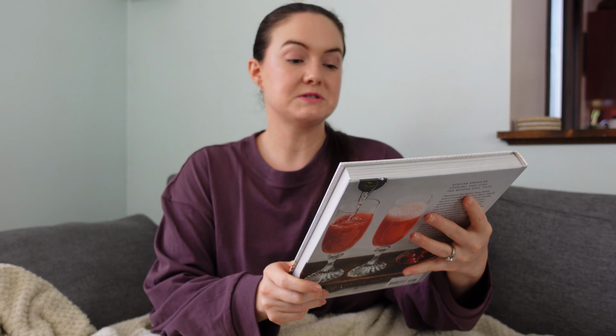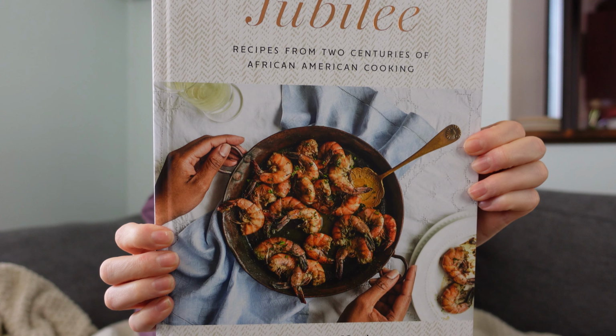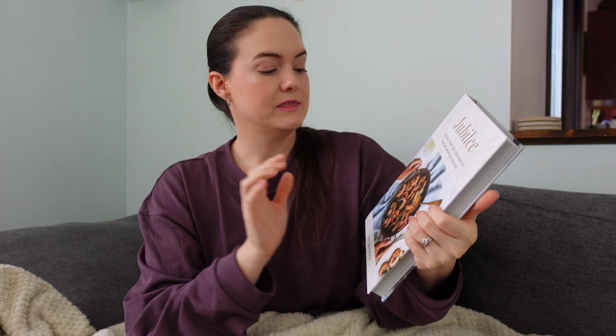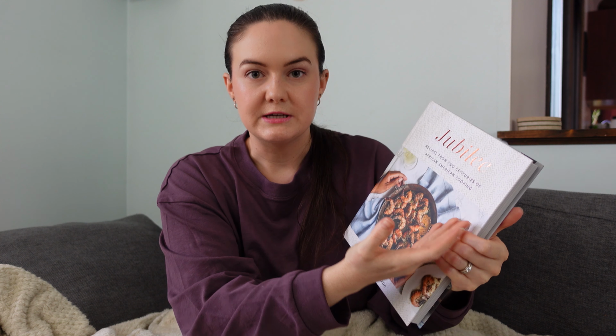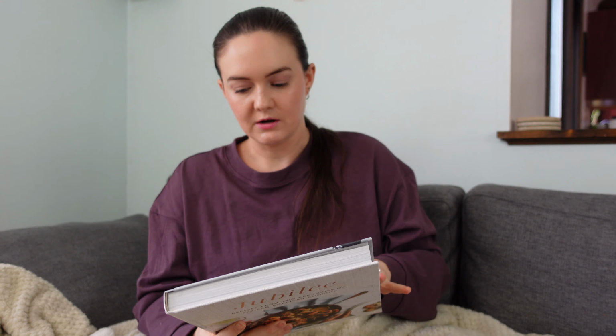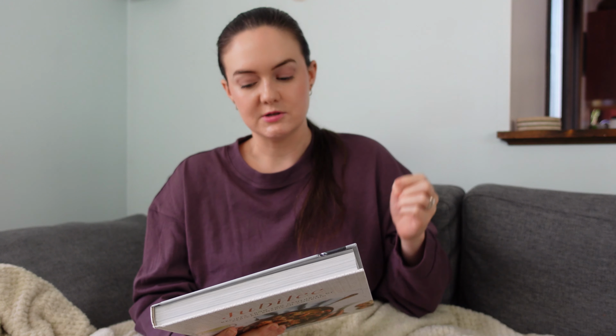Next up, we have Jubilee: Recipes from 2 Centuries of African American Cooking by Toni Tipton-Martin. Look at that picture with the shrimp on the front. I just love that. This is a book that highlights African American cuisine, as it says, through 2 centuries, and features a lot of different recipes from a lot of different people, a lot of different times, and kind of brings them together in this collection. It says on here, with more than 100 recipes, Jubilee presents techniques, ingredients, and dishes that show the roots of African American cooking, deeply beautiful, culturally diverse, and fit for celebration.